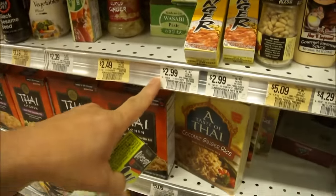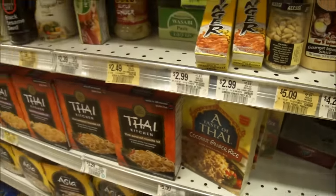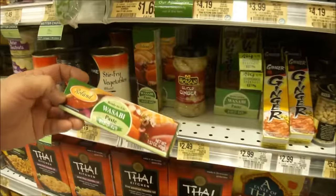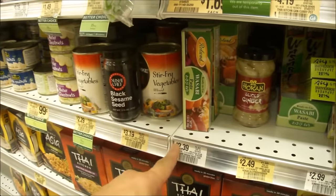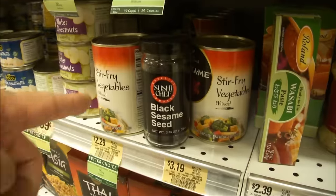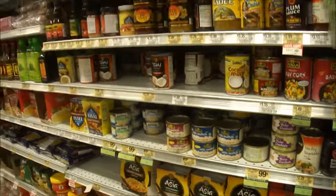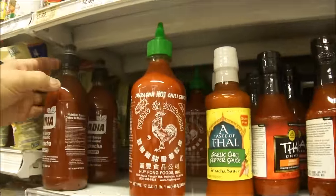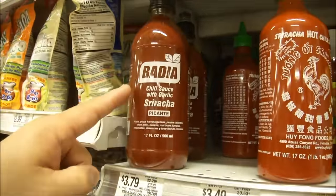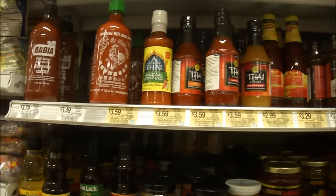This is ready-to-use wasabi. The price is $2.99. Oh, this is another brand, a Roland brand wasabi paste, $2.39. Sesame seeds. We got everything here. Oh, we have a sriracha sauce. And this is a different brand.